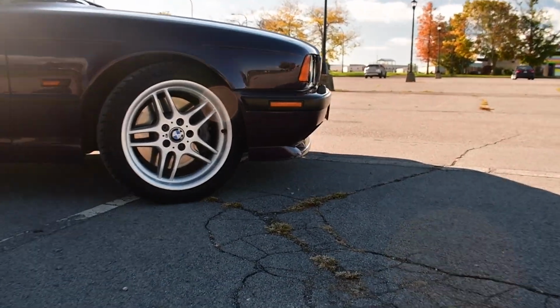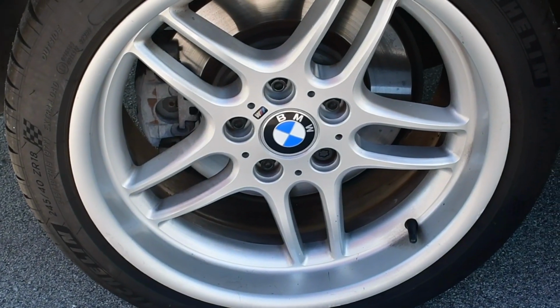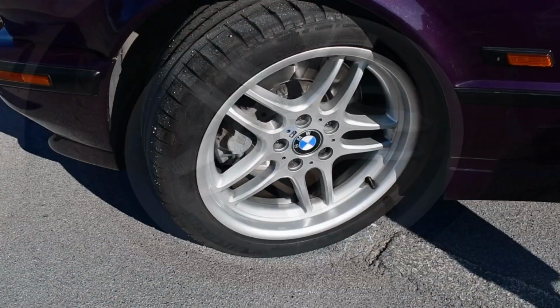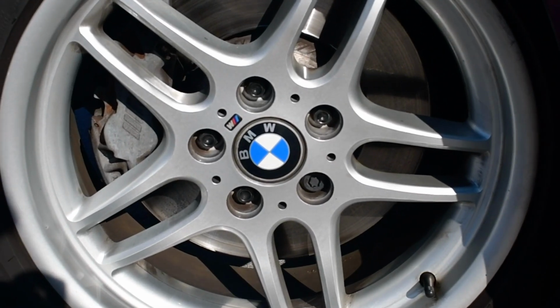This car rides on 18-inch M parallel spoke wheels from the M5. It also has European spec brakes equipped, which are 4-wheel vented discs with 2-piece floating calipers for the front rotors.